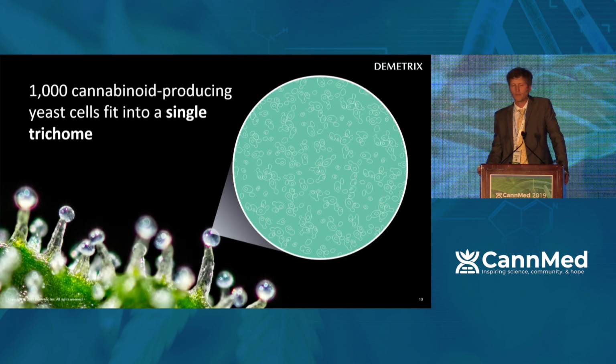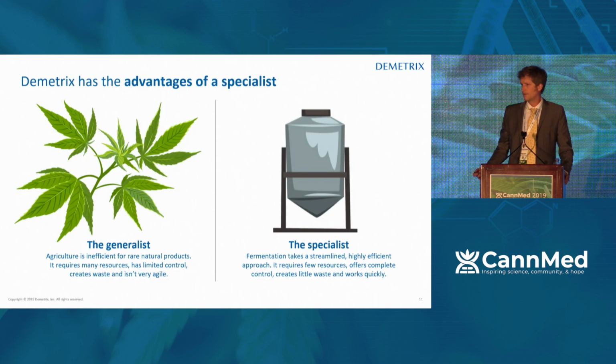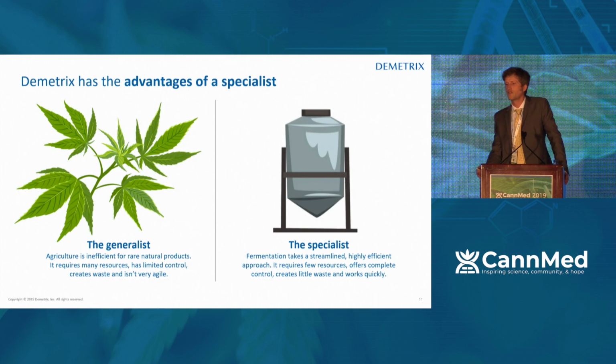So I have a weird observation now. It's occurred to us that about 1,000 cannabinoid-producing yeast cells could fit into a single trichome. And so if instead of doing that, we were to fill up a large fermentation vessel with those yeast cells, we'd essentially have a gigantic trichome. And that's kind of the point of all this: fermentation at Demetrix has the advantages of a specialist.